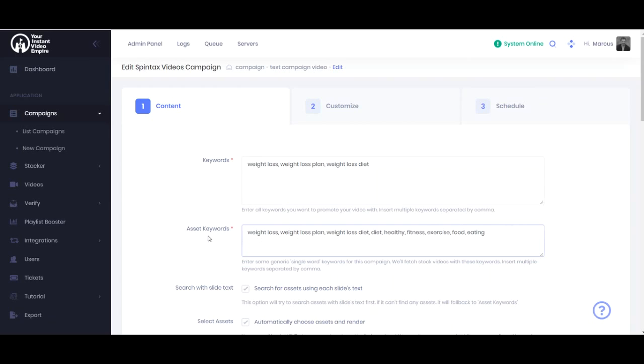So if you use this asset keyword box correctly, you're going to be much happier with the results you're getting, even if you only have a few keywords in the keywords box to be used for your actual videos. The more unique we can make your videos, the better the performance, the better they're going to stick in your channels, and the likelihood that they could end up ranking.